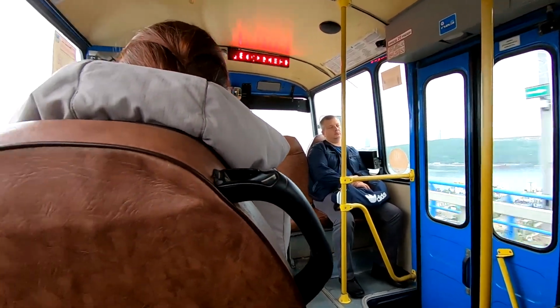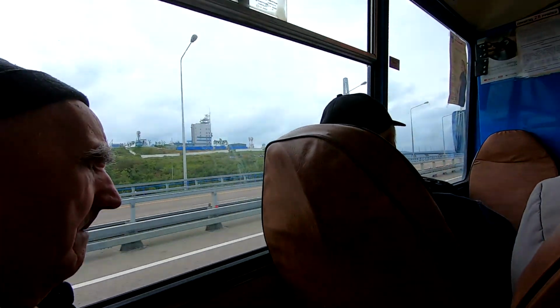The next day I returned to Ruski Island in order to walk from there to another island. You heard right, walk from island to island.